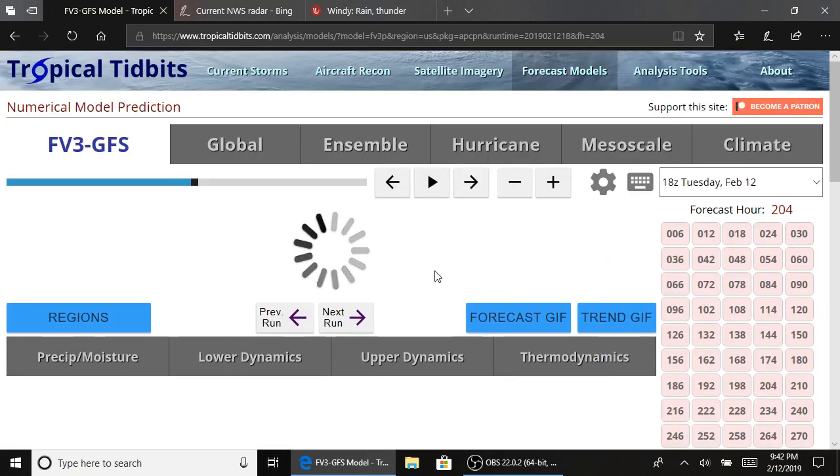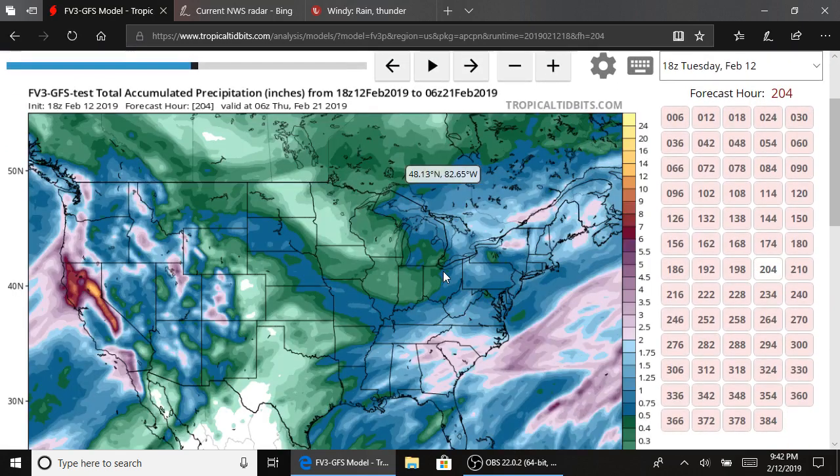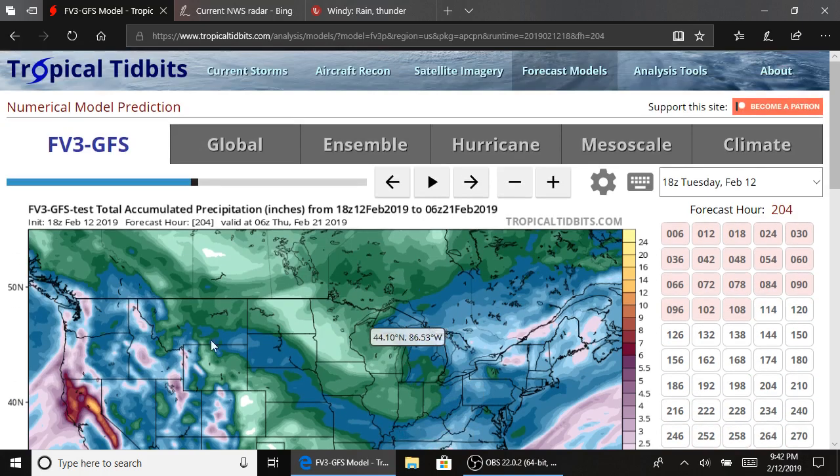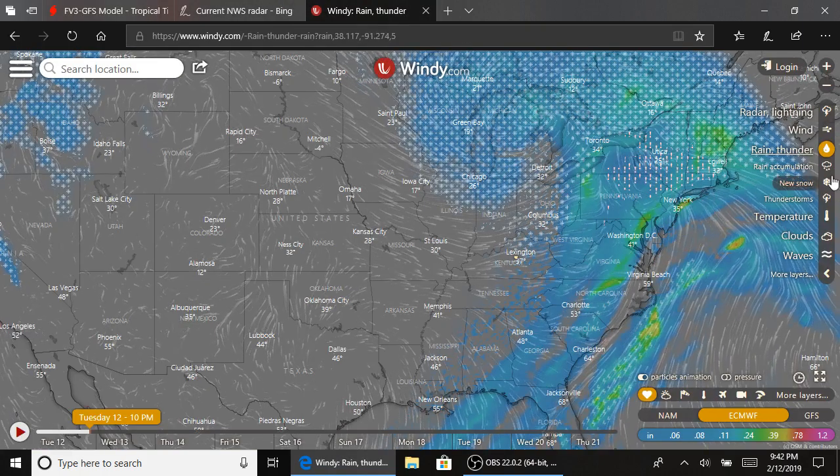Now, how much rain does it want to show? Well, it doesn't really seem to be a lot of moisture to deal with here. Showing less rainfall totals, maybe up to 5 inches. Now over there in parts of northern California, could see maybe up to 8 or 9 inches forecasted from the FE3. Now let's go ahead and go to the Euro here.